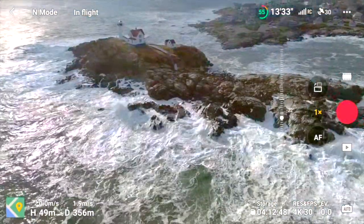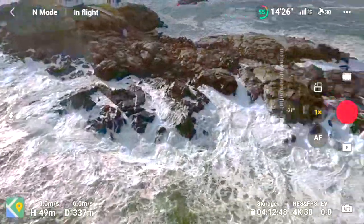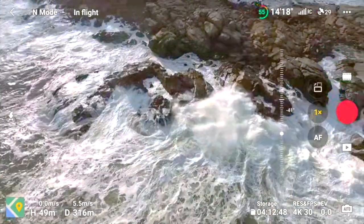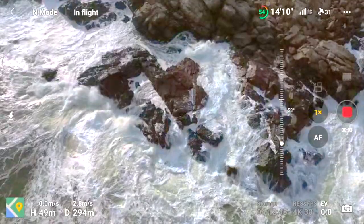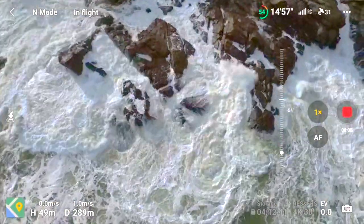So as you can see, the sun's starting to poke out a little bit here, and I think it's probably time I catch some of these waves breaking against the rock from a downward angle. So bear with me while I take a couple shots at this. I don't end up taking any pictures.